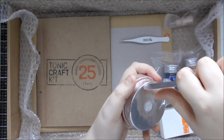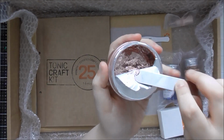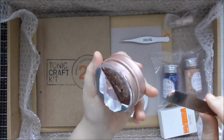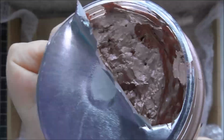But I tend to just use my craft knife to break the edge around one half of it, and then I open it like that and scoop it out, and I found that helps keep them a little bit more juicy as you're going to be using them. But it's a really gorgeous colour.